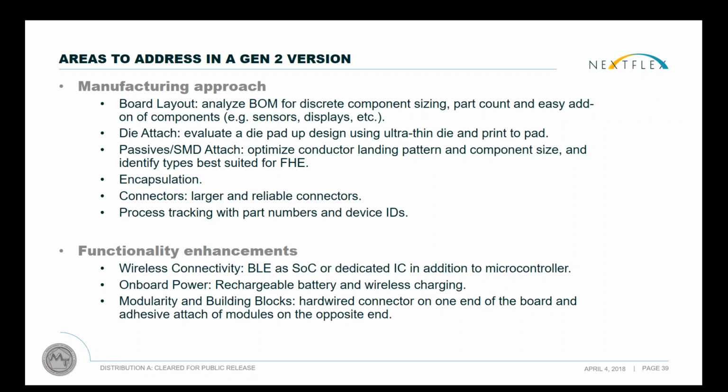When we picked the connectors in our first version, we used the very small connectors that are typically used for those CopperFlex boards. Very small ZIF connectors, zero insertion force. But as we found out, they're not necessarily the most user-friendly connectors. So the next version will have much larger connectors and also much wider traces out of the boards.